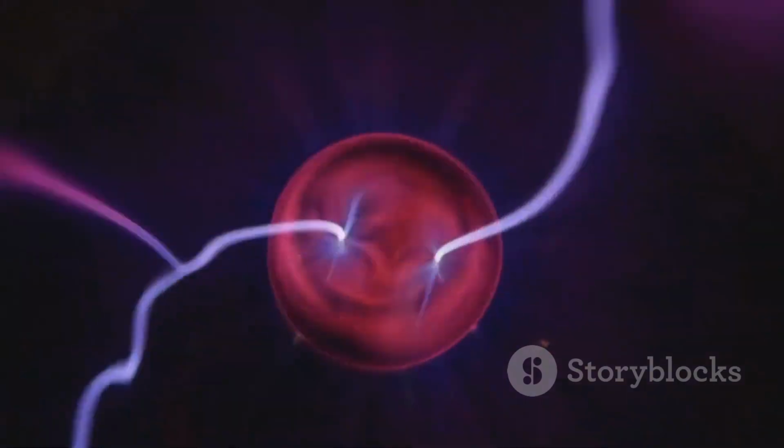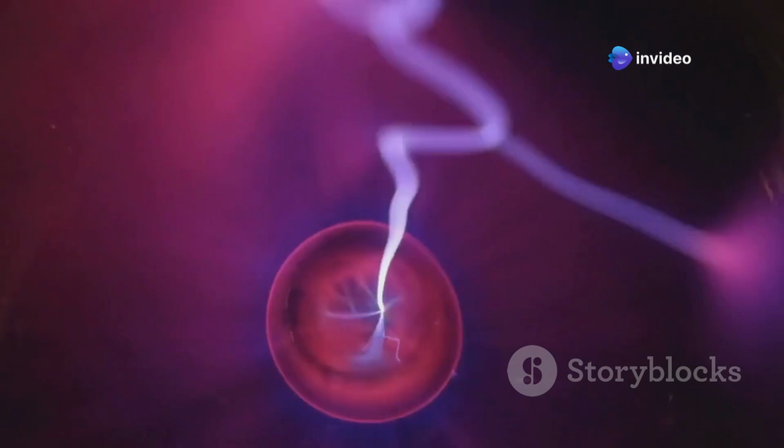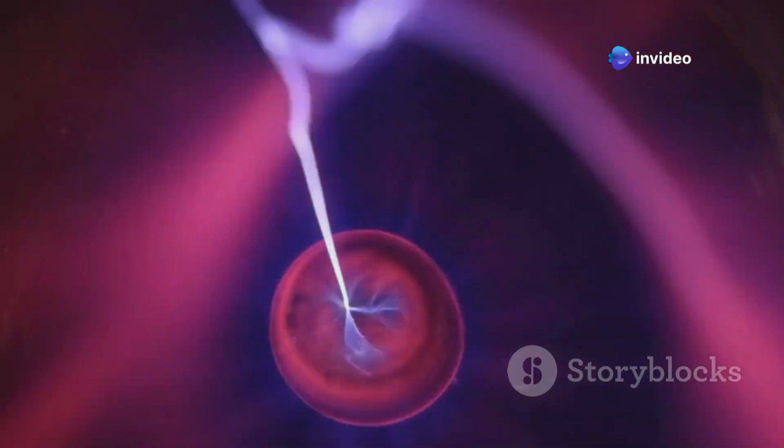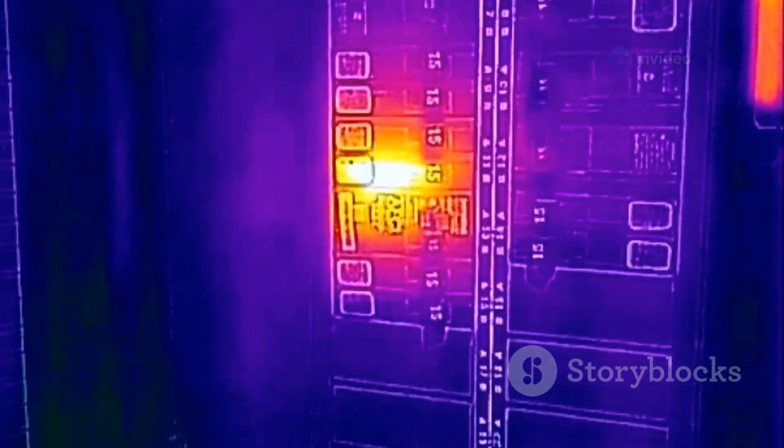When electrons flow through a resistor, they bump into the atoms of the material. This collision creates friction, which generates heat. The higher the resistance, the more collisions, and the more heat is produced.